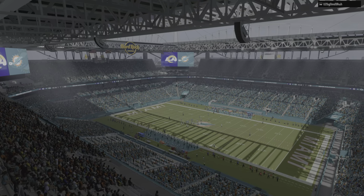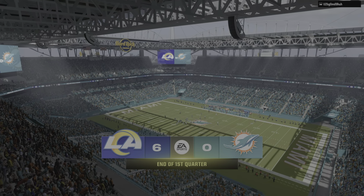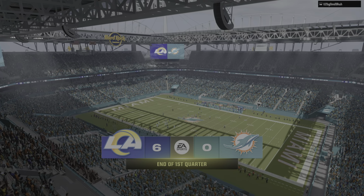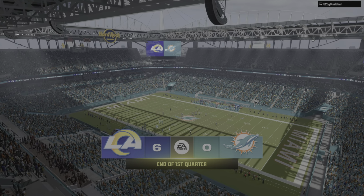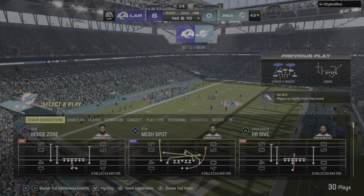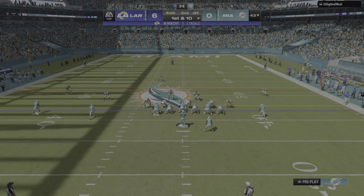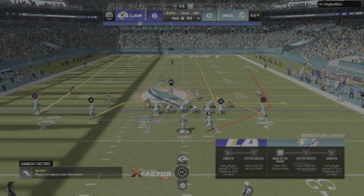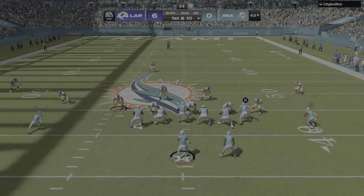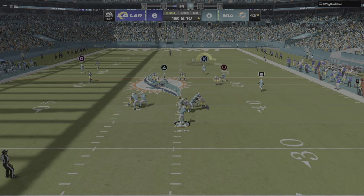And he'll be taken down as that will take us to the end of the first quarter of play. 6-0 our score after one. Back-to-back good plays have them on the move on first down. Going to the air, Tagovailoa.